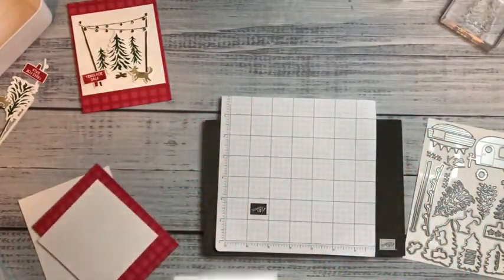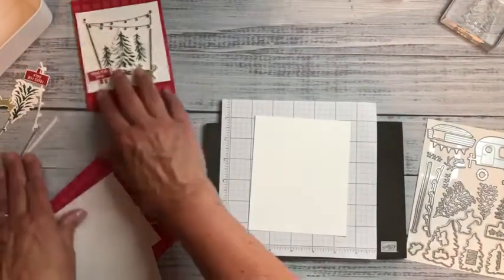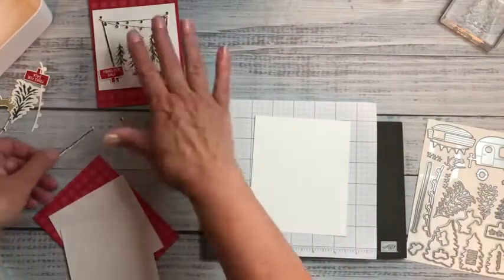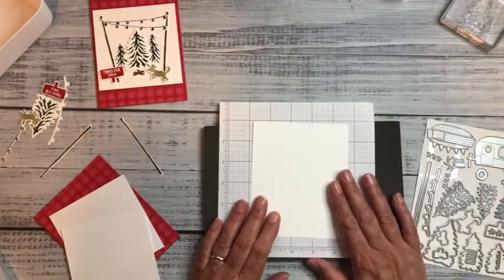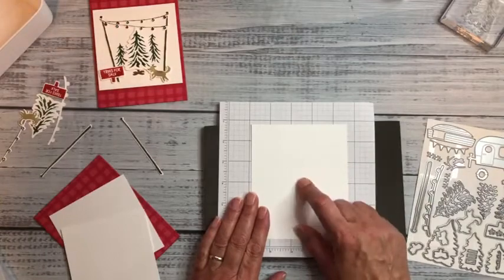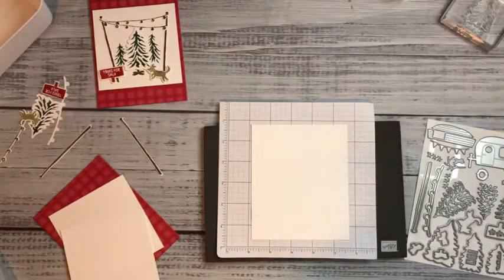Now, I've already pre-stamped and die cut all of the pieces that are going on the front of this card. But I want to show you how I did that so that you only have to run this through the Cut & Emboss machine 2 times. Okay, so let me pull over my stamps real quick.